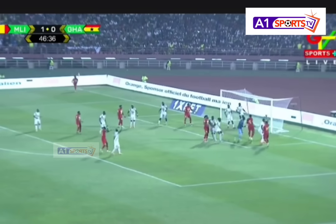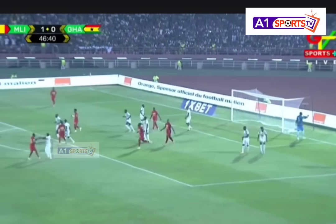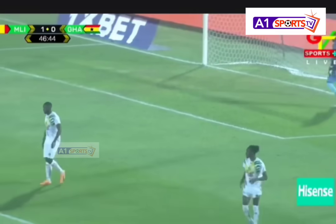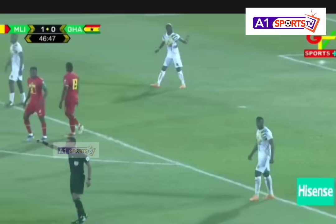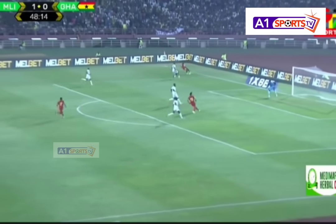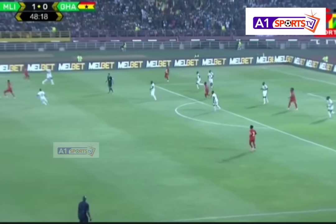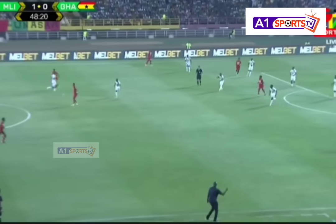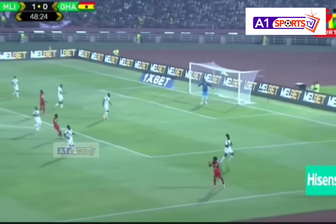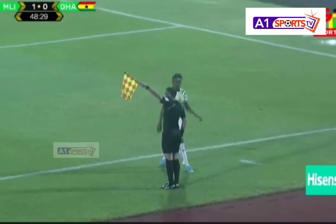Going deep, the keeper flapping at it, and the header goes wide. Alexander Djiku claiming there should be another corner. A good ball down the line as well. Much better from Ghana, a bit more zip to their passing in the second half, and as I say that, there's a loose one that's a little bit too far ahead of Tariq Lamptey.